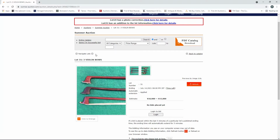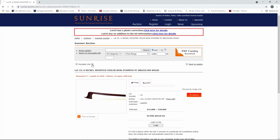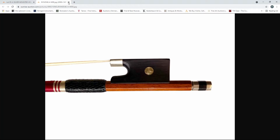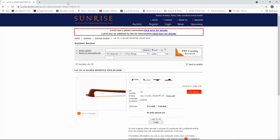A whole lot of violin bows there. Some children's violin bows. Nickel mounted violin bow stamped PC, Brazilian wood. Bit of a lower quality thing there. Some more violin bows. Silver mounted violin bow. Doesn't seem to have any particular stamp. Let's just use the enlarge function there. Have a quick look at the head. I don't think this is anything of particular note. Looks a bit clunky in the head there.